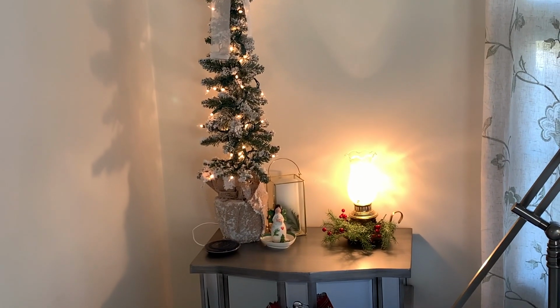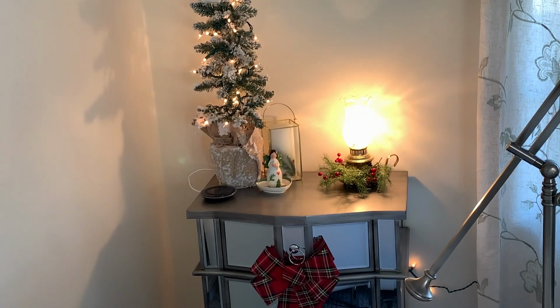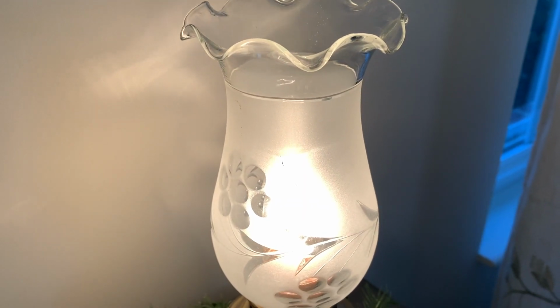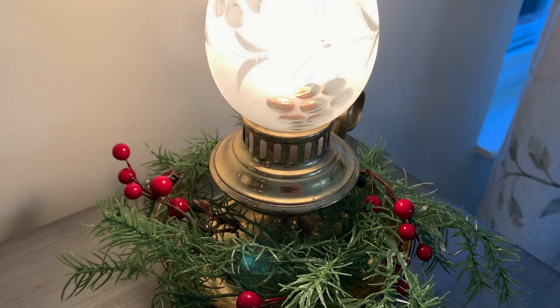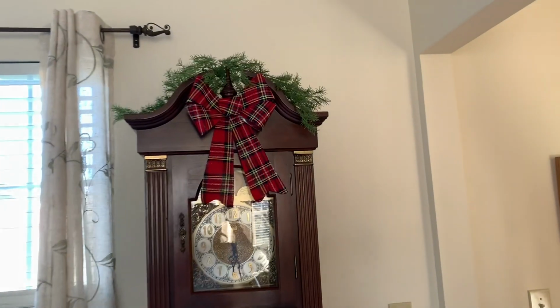So this was a really nice addition to this table. And then in order to give it a little bit of a Christmas feel, I added some of this greenery that I've just had and use in various parts of my decor, and a couple of those same berries from the mantle. And that gives it a little pop of red, but also helps coordinate it with the other pieces in the decor.